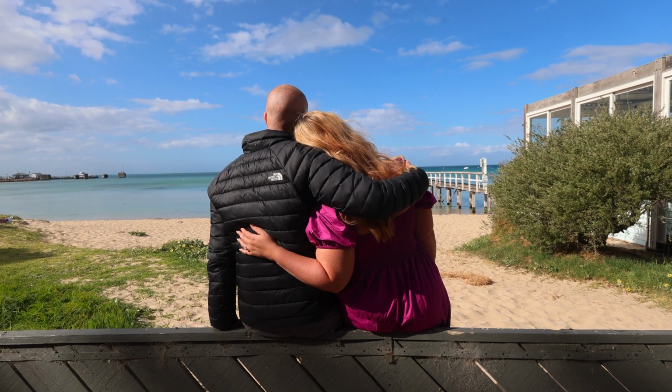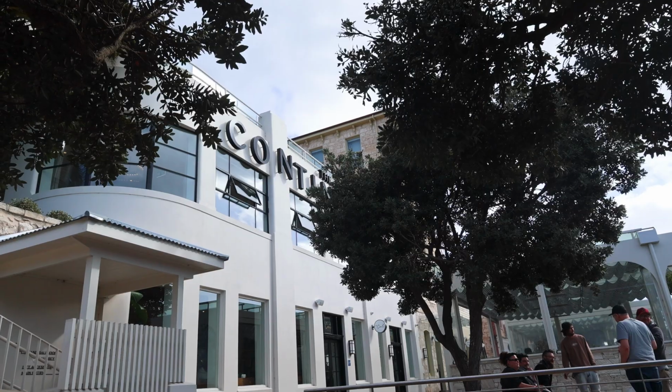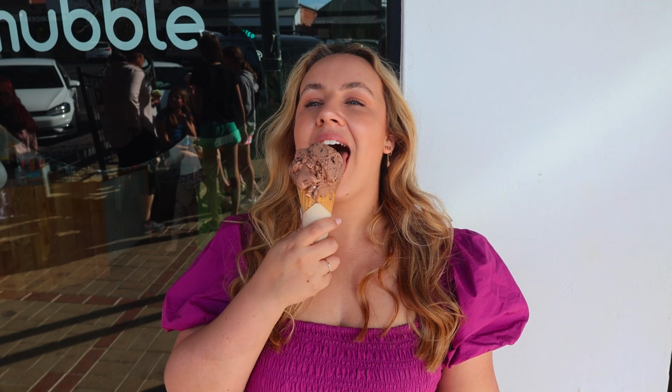Taking a break from the wines, walks and coast, we wandered through the super cute shopping strip of Sorrento and window shopped through the designer retail stores and also treated ourselves to some ice cream. The Mornington Peninsula really does have everything.